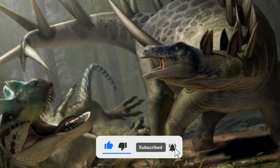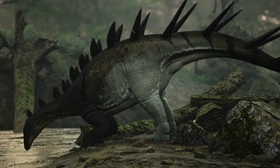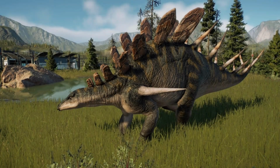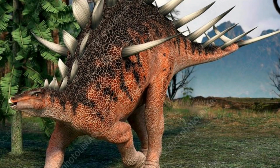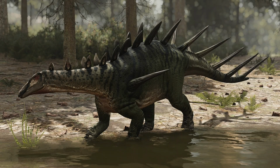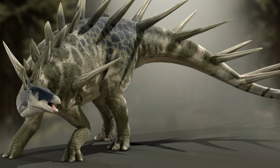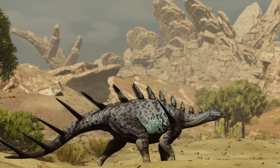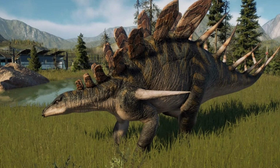Although initially overshadowed by its larger relative, Stegosaurus, Kentrosaurus has since gained recognition as one of the most intriguing stegosaurs. Fossil evidence suggests that Kentrosaurus was relatively abundant in its ecosystem. Partial skeletons and individual bones have provided paleontologists with a detailed understanding of its anatomy and behavior. The Tendaguru Formation, where Kentrosaurus was discovered, remains one of the richest Jurassic fossil sites in the world.